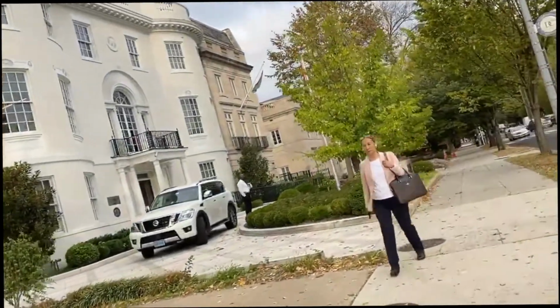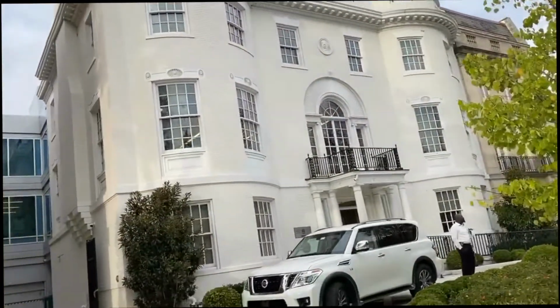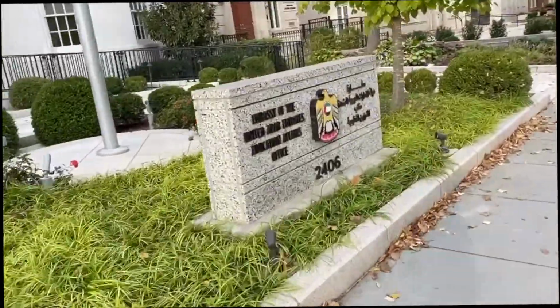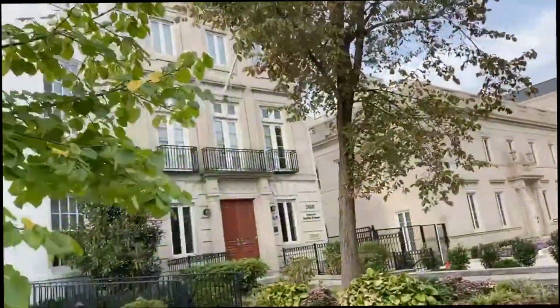The white one is like the United Arab Emirates Education Division, I think. Embassy of UAE Educational Affairs Office. Okay. I don't know what they do.